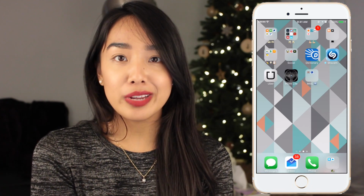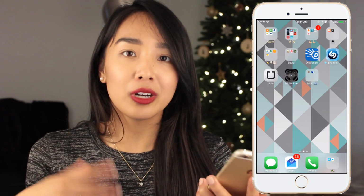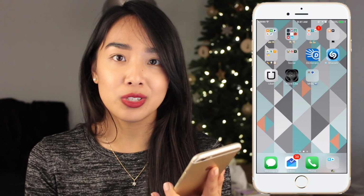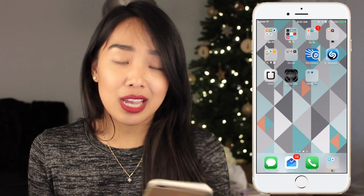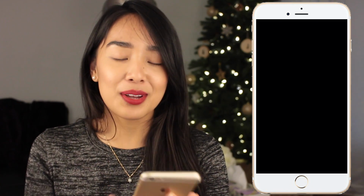Then I have Dictionary because sometimes you just don't know a word or you're looking for another word for a word, and I like to use this because it has definitions and also synonyms. Last time I used Uber was in Shanghai, and I just kept it there in case I need to use it one day. iHonk Lite is like a really funny app.